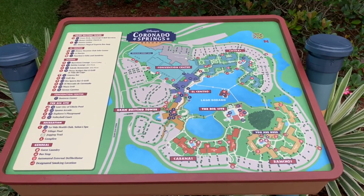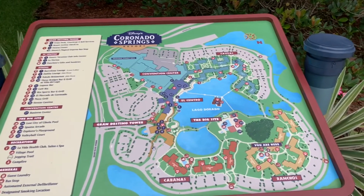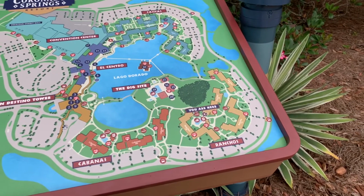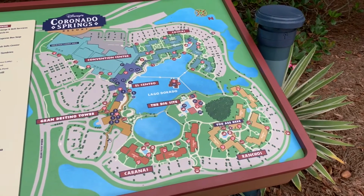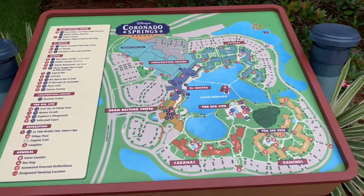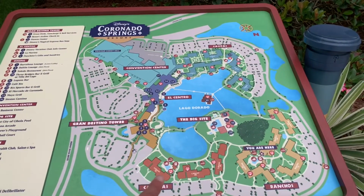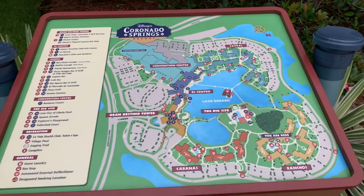Now here's a map of Coronado Springs. We're right in the back where it says Ranchos, right back there where it says you are here. As you can see, the dig site is right there in the center of the screen. So it's not as big as it looks, and there are pools scattered all throughout the facilities here. You can see them indicated right there and there, and those are quiet pools.